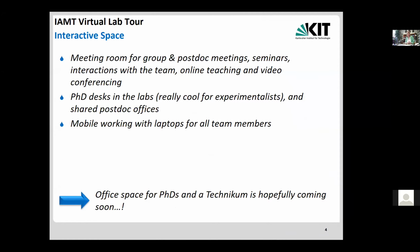So we have a nice meeting room, where the other team is currently making sure everyone can get in who wants to be here today, where we have group meetings, postdoc meetings, seminars. We have a lot of interactions with the team, currently online teaching, of course, and video conferencing. We have the desks in the lab, as I said, which is cool for experimentalists. It's not so cool if you want to write in peace. And then there are shared postdoc offices, again, to enhance our interaction and be close together, which we couldn't have before. We have all laptops, so we can work wherever we are, whenever we want to work.